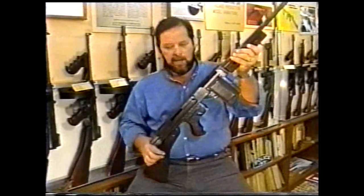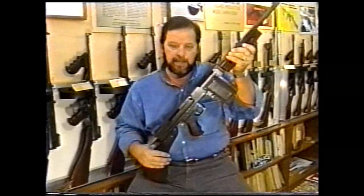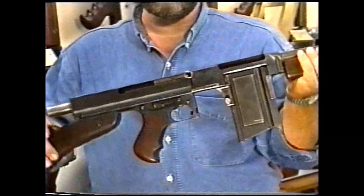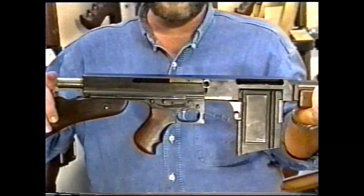I had to move the receiver of the gun way out of the picture so you could see how long the barrel was on this particular gun. This is probably one of the most interesting experimental Thompson guns ever built. The caliber of this gun is .30-06. This gun is probably the oddest and rarest of all the experimental models of the Thompson guns.